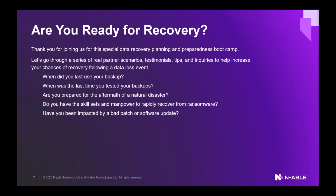Some of the things you might think about, in the event of data loss: do you really know the last use of your backup? When was the last time you logged in and looked at the dashboard? When was the last time one of your other employees or staff members logged in and looked at the backup sessions? When was the last time you tested? When did you do a bare metal or a virtual recovery, or even a file and folder restore for each of the systems that are under protection?